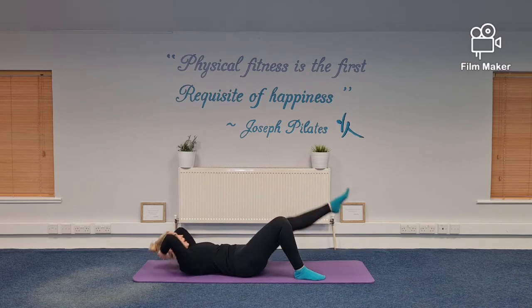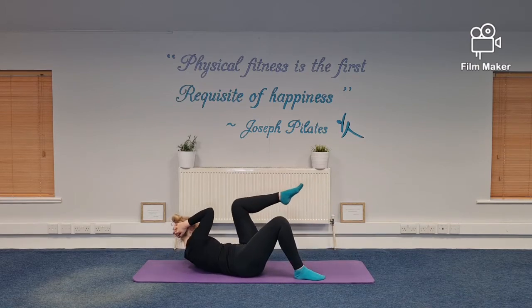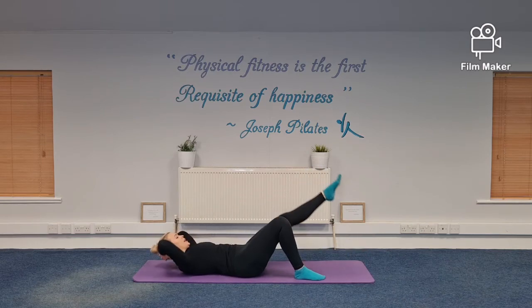Go a little faster if you like, but I'm going to take my time because I want to make sure I keep my control. Now that I'm getting tired and fatigued, I don't want to lose my technique. Those muscles are still going to work. You're going to feel it really effectively once you keep the pelvis still.